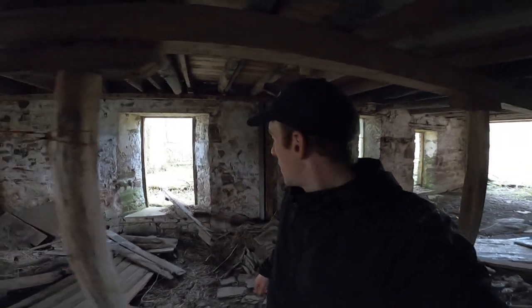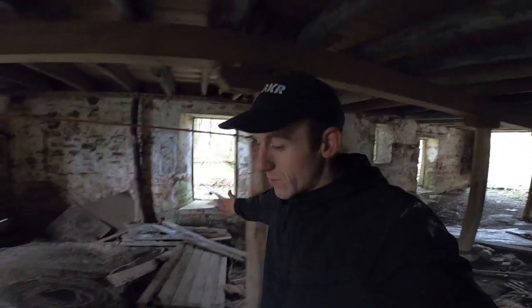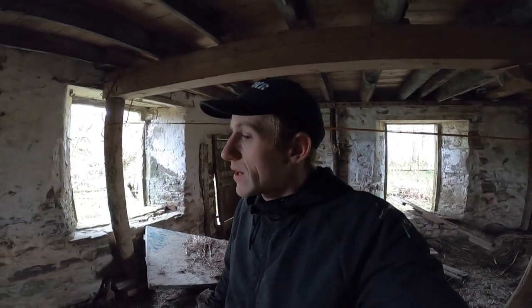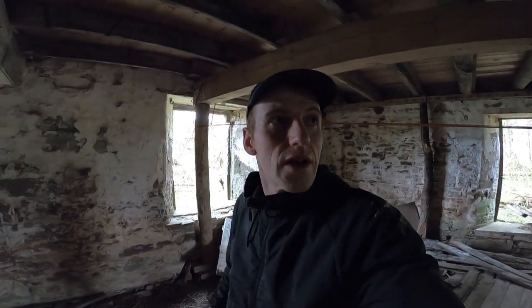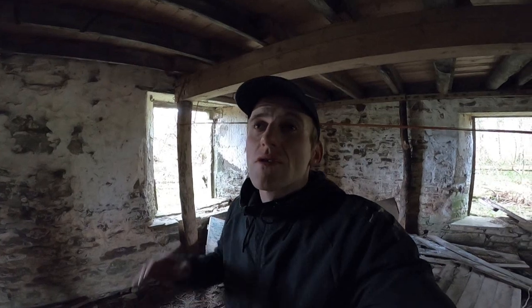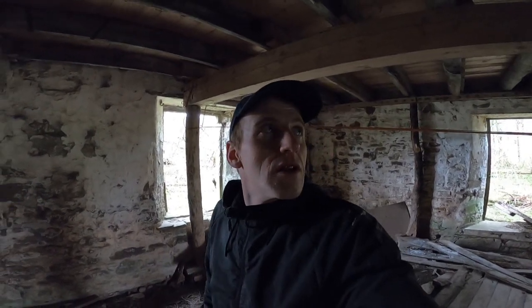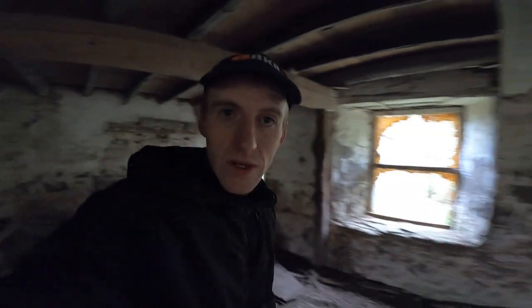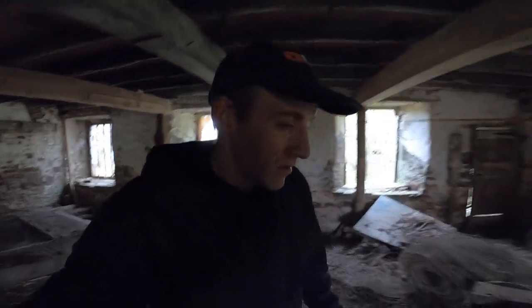Wow. Like I say, if it wasn't completely open to the elements, I wouldn't have come in here, because I respect the privacy of owners of buildings and stuff like that, but it's so cool just to come in and have a look. Just imagine what all went on here in the day. Because I have been told it's an old mill, but I wonder where the water wheel and stuff was, if that is the case.